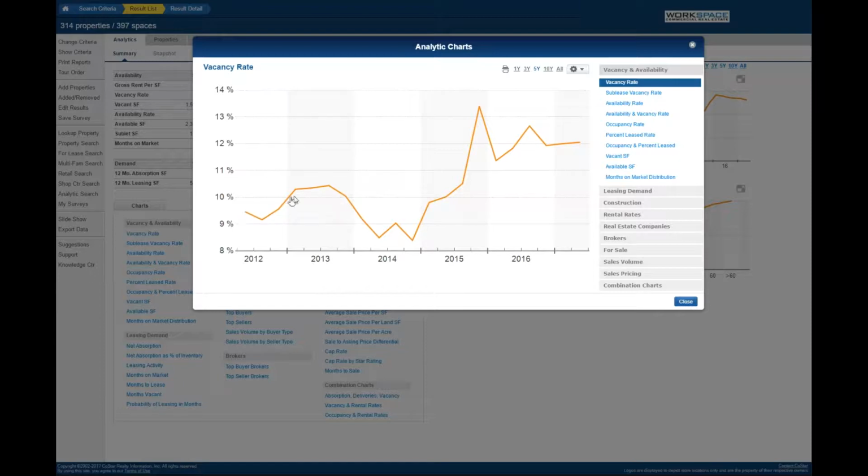You could see in 2012, we were at about a 9.5% vacancy rate. That dipped, which is really good for the landlord side of the market. 2014, so we almost got to 8%. We spiked up in 2015 to 13% vacancy rate. And of course, right now we're hovering anywhere from 12.5 to pretty much 12% vacancy.